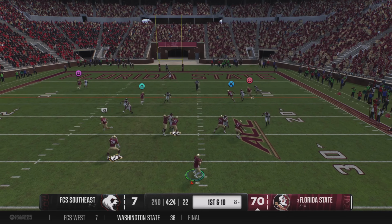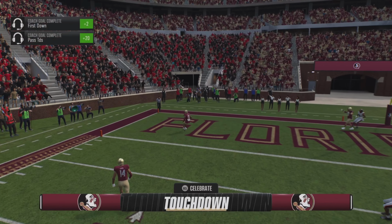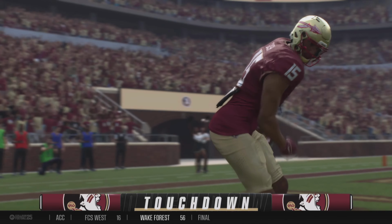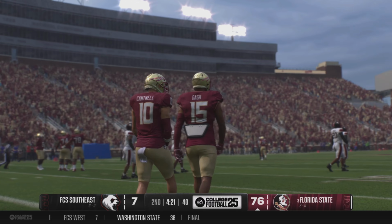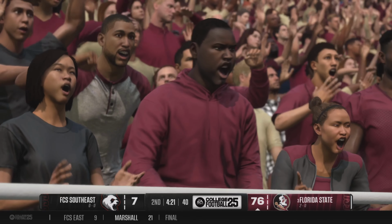They'll throw it on first down. Firing toward the end zone. Touchdown, Florida State. And they kick it in for 6 more points. And this offense is clicking. Another touchdown. Didn't have to go far for this drive, but this offense is doing what they want, how they want, when they want.